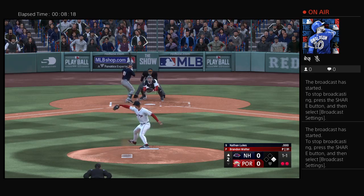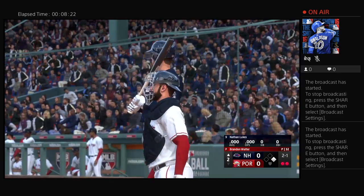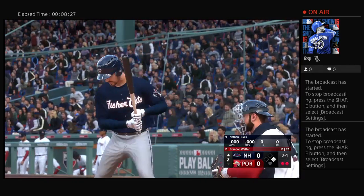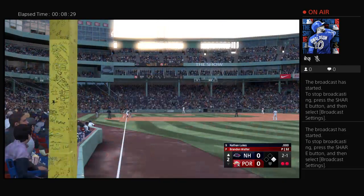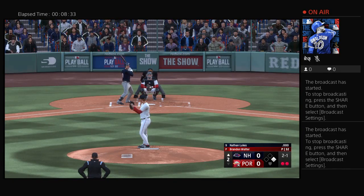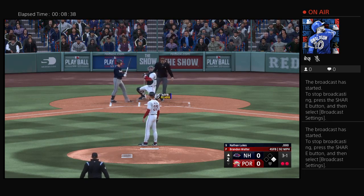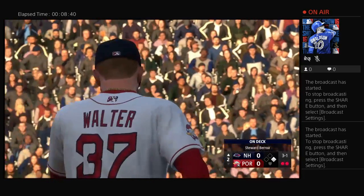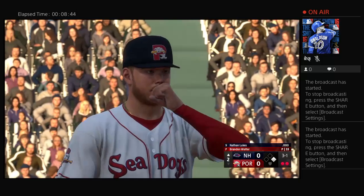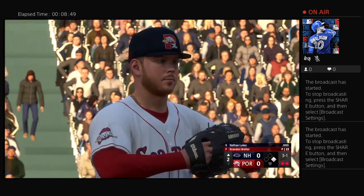The 1-1. 2 balls, 1 strike. Number 28 off of first with 2 away. The next pitch misses. 3-1. Chris, with that distraction and a speedy guy at first, he's in a favorable hitter's count. Well, if nothing else, this is a great spot for a hitter to be in.